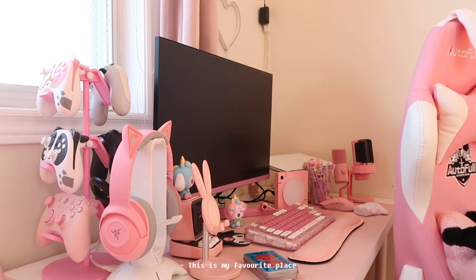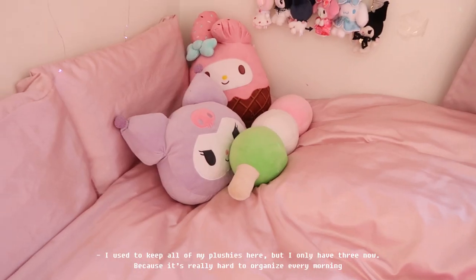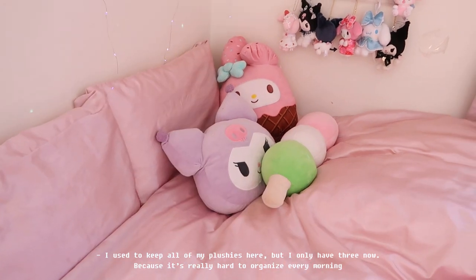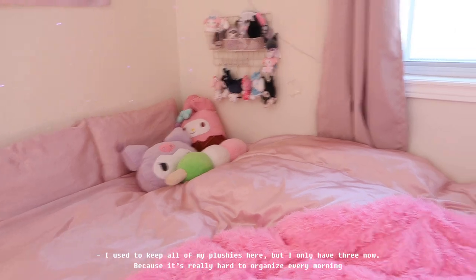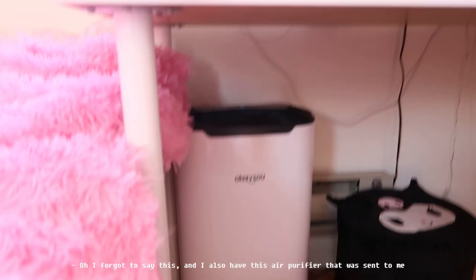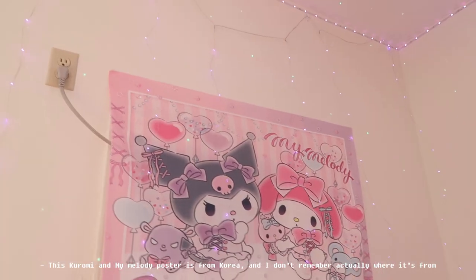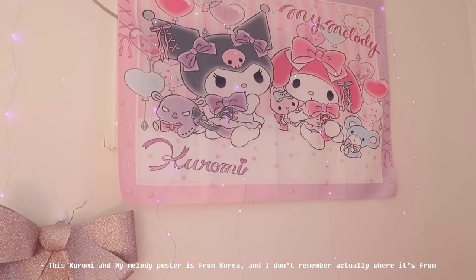This is my favorite place. This is my favorite space, my comfort zone. I used to keep all of my plushies here, but I only have 3 now because it's really hard to organize every morning. Oh, I forgot to say this. I also have this air purifier that was sent to me. This My Melody and Kuromi poster is from Korea, and I don't remember where it's from.